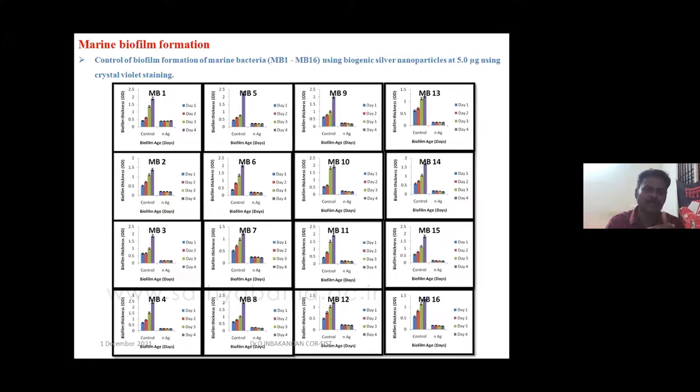The same process I have used here, but in the control I have not used any kind of nanoparticle, whereas in the experimental part I have used 5 microgram of nanoparticle. You can see over 4 days there is a growth of the biofilm. So you can see biofouling formation is growing. In MB1, in the control, the biofilm thickness is increasing, whereas with the help of nanoparticle, the entire process is controlled here.